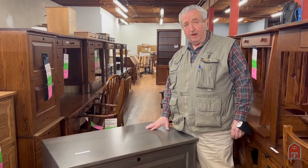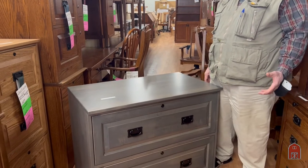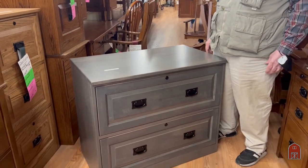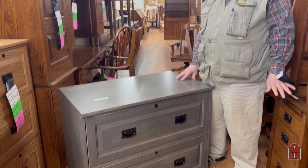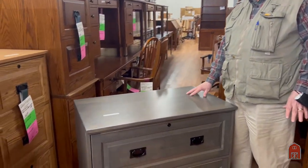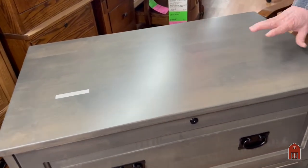Handmade, American crafted furniture. And one of our first really strong items that we started building in the late 60s and early 70s were wood filing cabinets. And we have a lot of experience with file cabinets. Now, this particular file cabinet I'm showing here is made out of solid maple tops, solid maple fronts.